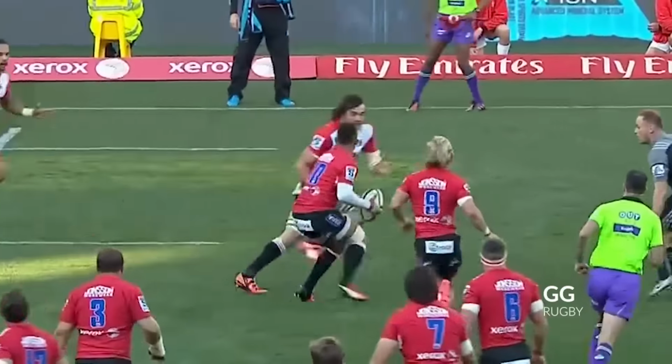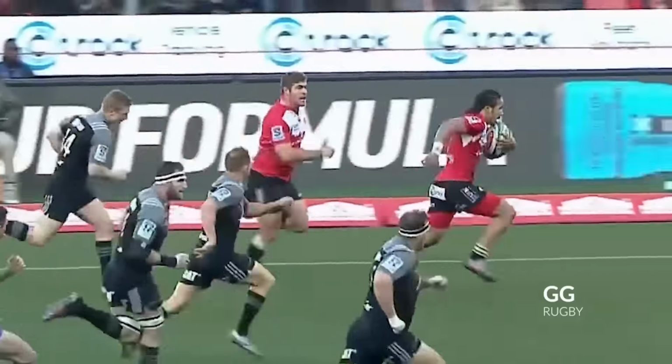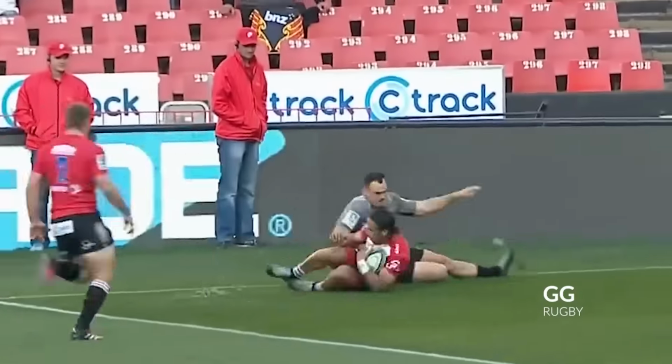De Klerk just didn't have a receiver for a moment. Now Hendricks with his pace. Cornal Hendricks, he's burst the defence. Has he the pace? Over!